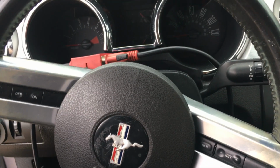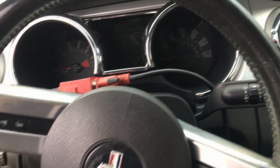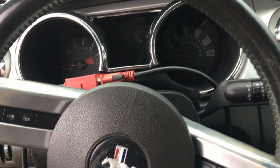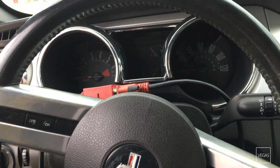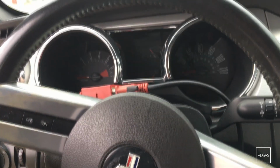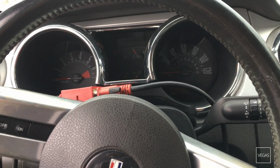I'm coming to you with a 2006 Ford Mustang, and today we have a kind of a funny one. This car was actually here a week ago, and the customer claims that every so often the car will stall, and then he can't start it. He lets it sit for about an hour or so, and then he can start it up. So I had the car for a few days, and I could not duplicate the problem.